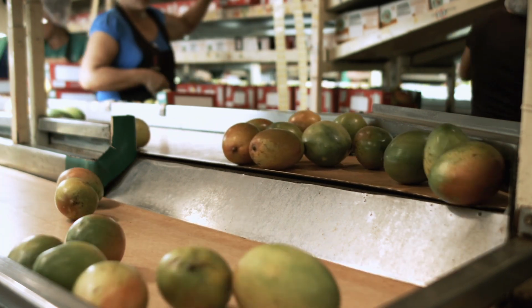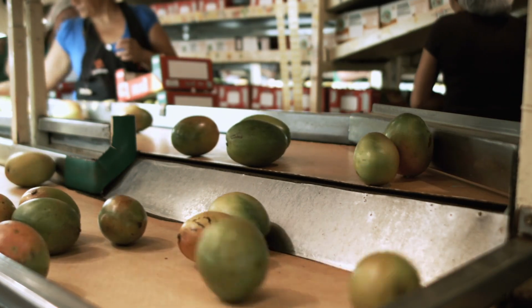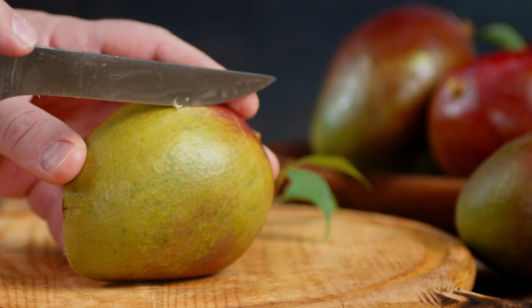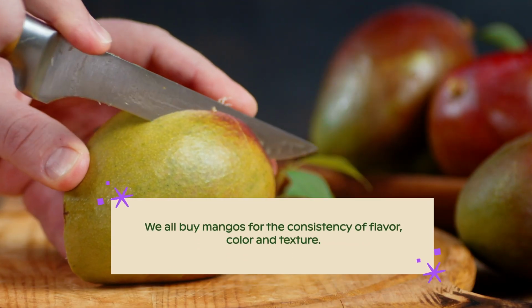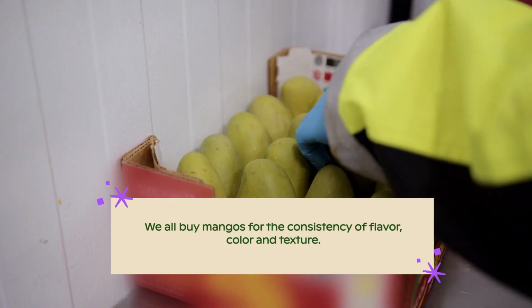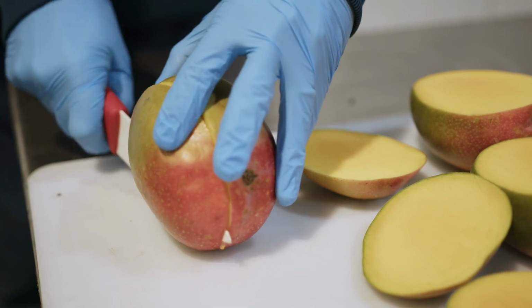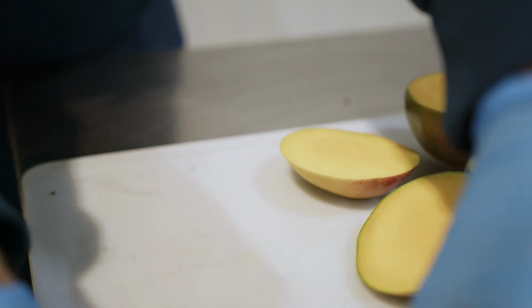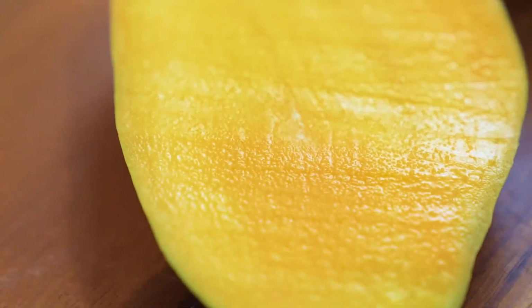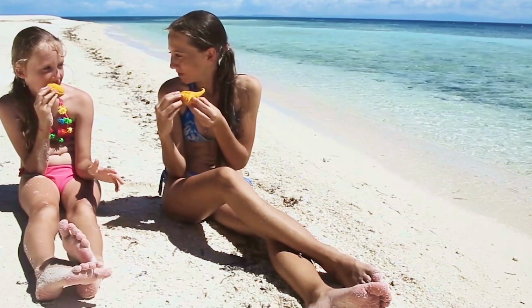Conclusions. We can continue the list of mango ripening benefits for the industry, but there's one opinion that matters the most: the customers. We all buy mangoes for the consistency of flavor, color, and texture, and those are the most evident characteristics enhanced by the ripening process. There are expectations about the outcome of the purchase, and ensuring mango quality through all parts of the mango industry, including ripening, make that a pleasant experience for the customer.